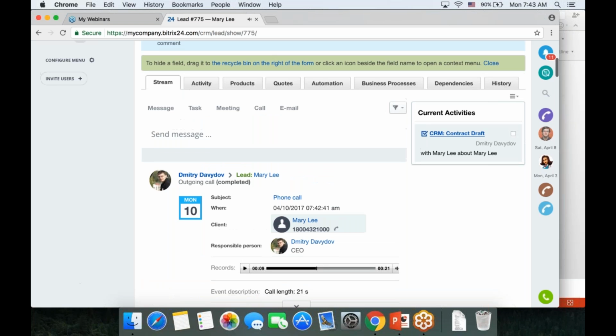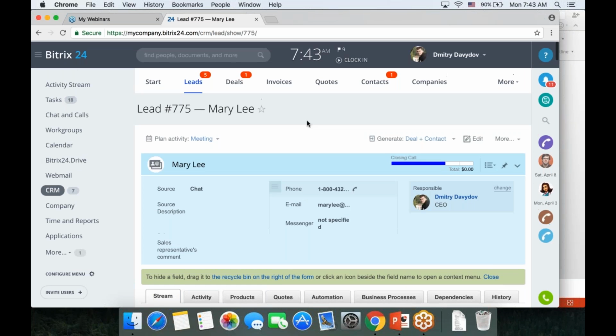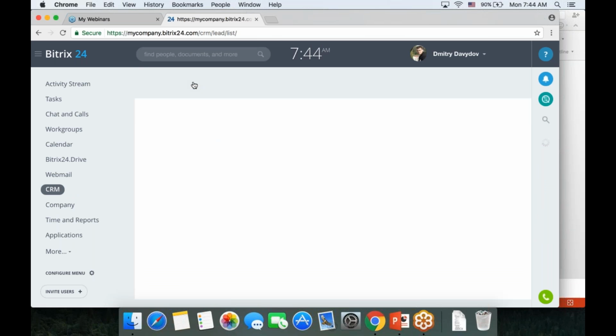Okay, so very similar thing happens when you receive an inbound phone call. You see your pop-up window with your client information. You're also able to record the call. You're able to add comments. So this is how it works for individual phone calls.